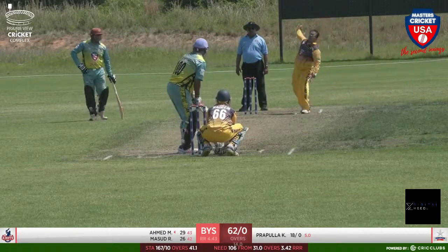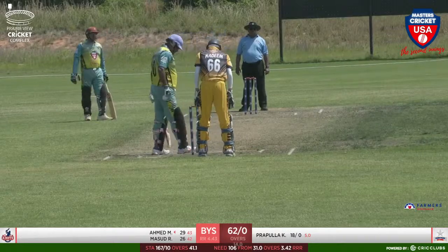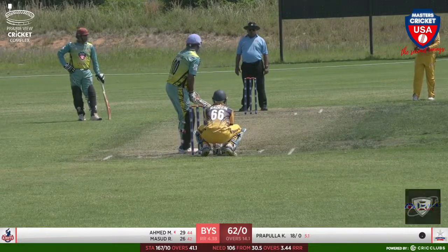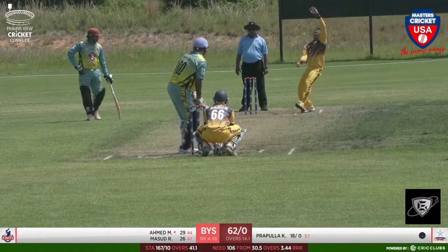Alright, so Prafulla Kumar, first ball of the 15th. This is the last over before the first drinks break. And Ahmed is batting on 29 of 44. 62 for no loss. Prafulla Kumar from the highway end.